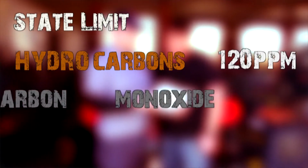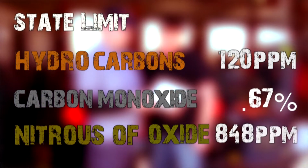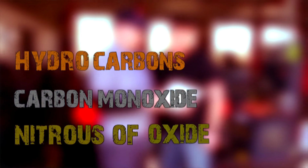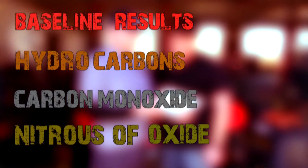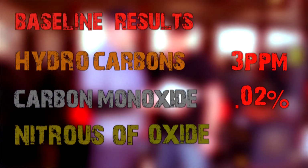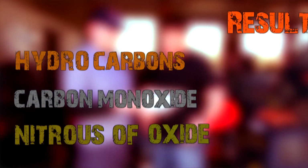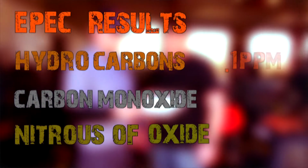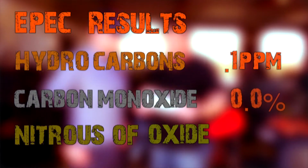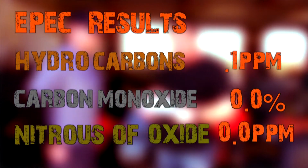The state-established standard or limit for hydrocarbons for this car is 120 parts per million. Carbon monoxide is 0.67%, and the nitrous oxide limit is 848 parts per million. Our baseline test results without the Epic showed 3 parts per million of hydrocarbons, 0.02% of carbon monoxide, along with 3 parts per million of nitrous oxide. The amount of hydrocarbons left over with the Epic was 0.1 part per million. Carbon monoxide was 0.0%, and the nitrous oxide result was 0.0 parts per million.